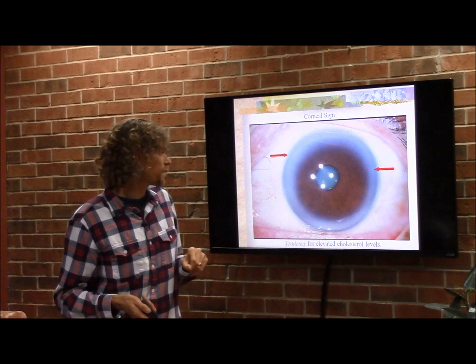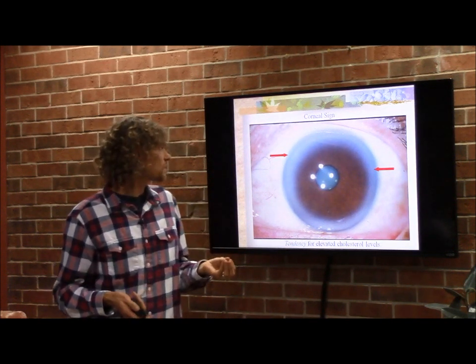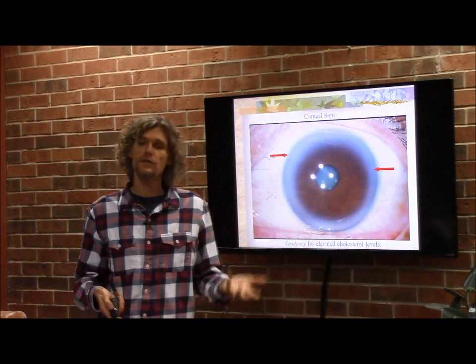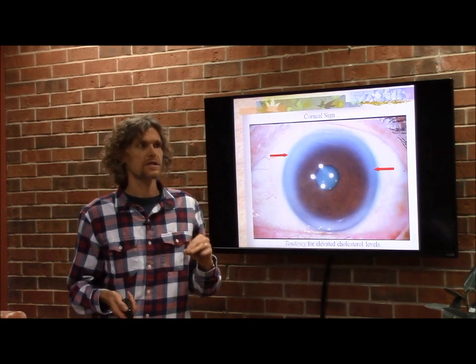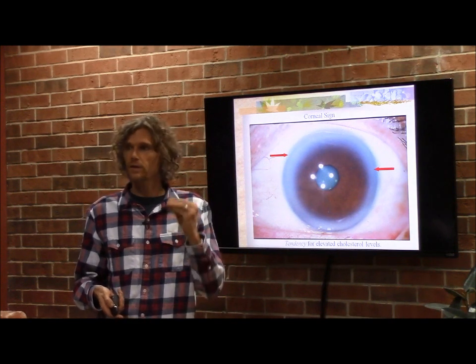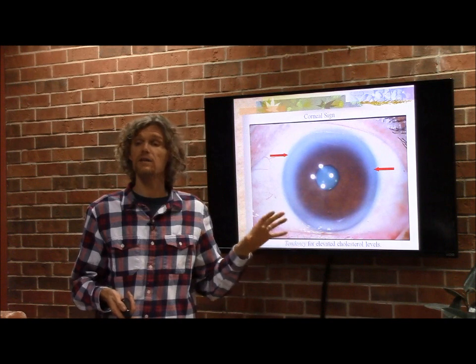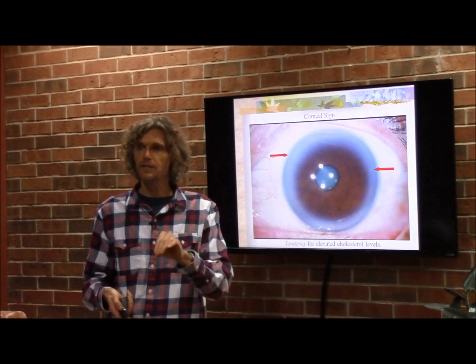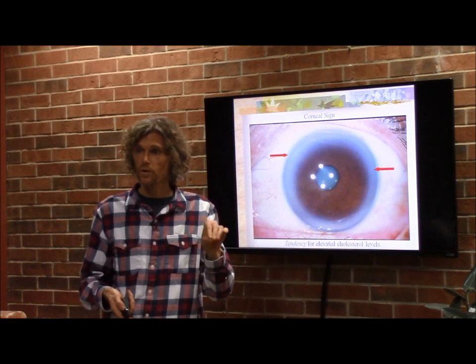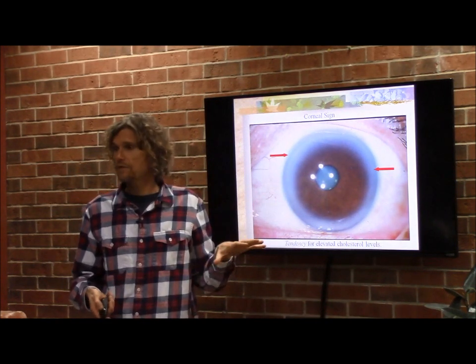This is somebody with high cholesterol levels. It's called a corneal arcus. We can also call it a cholesterol ring. What's neat to know about iridology is it's so real and so true and so helpful that they've actually changed the language over to medical language, so that ophthalmologists who are open to this around the world can speak eye language, and it makes sense to everybody.